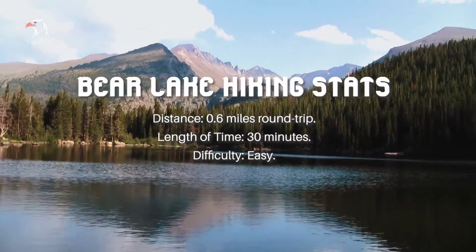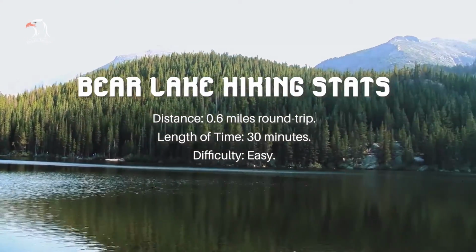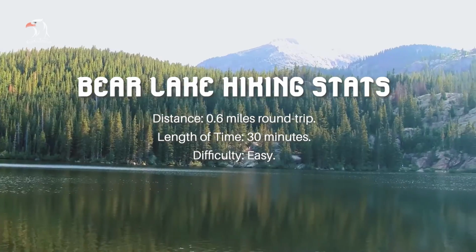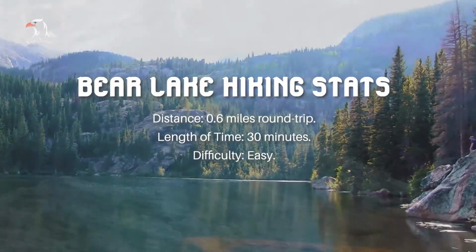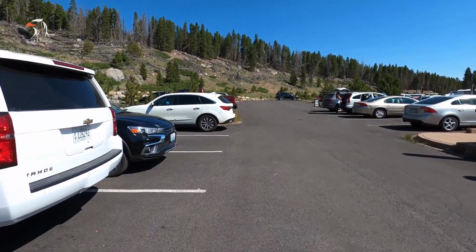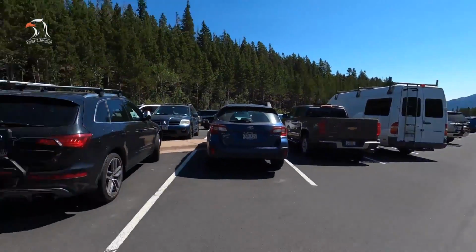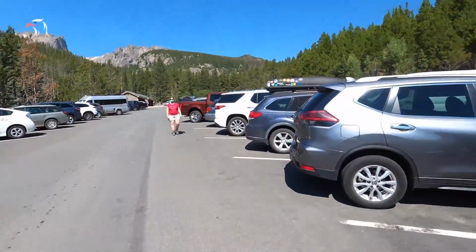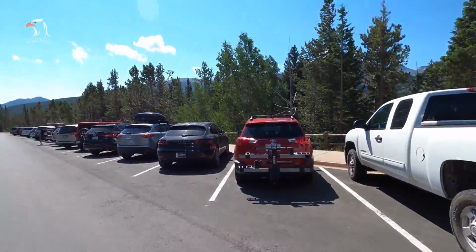Bear Lake hiking stats. Distance, 0.6 miles round trip. Length of time, 30 minutes. Difficulty, easy. Location, this hike starts at the Bear Lake trailhead, located at the very end of Bear Lake Road. There is a large parking lot here, but it can fill up by 9 a.m., so get here early, not only to get a parking spot, but to also avoid the large crowds on the trail.